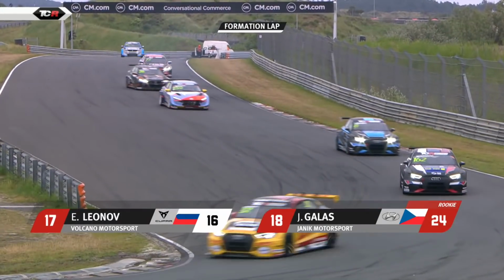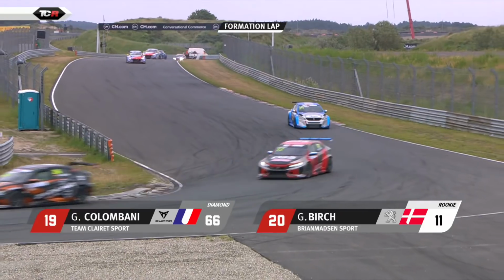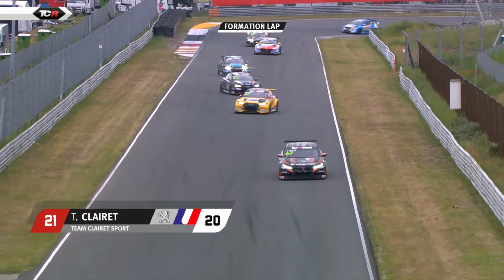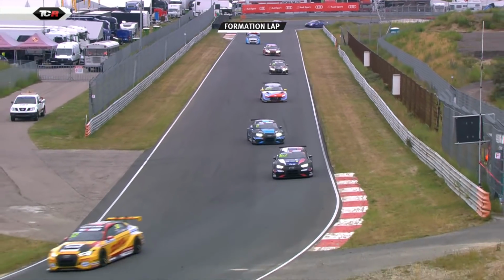Leonov and Galash, 17th and 18th. Colombani and Gustav Birch is our new driver for this weekend. Very, very new to TCR in general, running in TCR Denmark. And to gain some extra experience has come and joined us. Teddy Claret with an issue, drops to the back of the field.